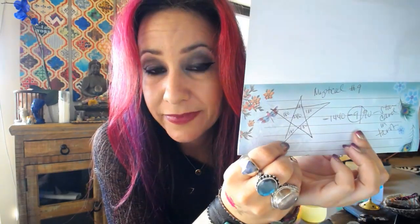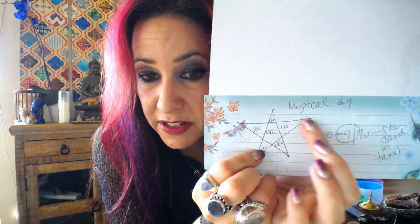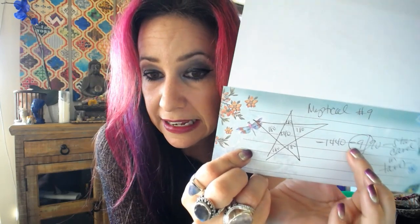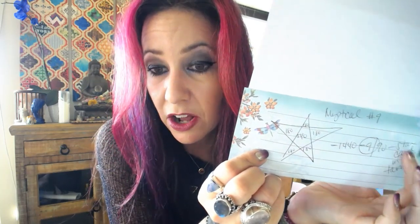The star, the pentagram, right? So you have 180 degrees in each one of those triangles, and then a perfect 540 right in the center. You add all that up, you get 1440. Guess what 1440 reduces to? 9 or 90, okay? Guess what? 90 and 9, all of those relate to the Star card in the tarot, among other things. 9 is the number of completion of a full cycle, including the cycle of a wish, okay? So there is a cycle of energy associated with a wish, and it's completed at 9.